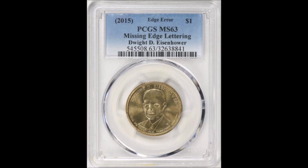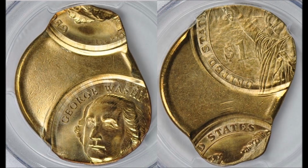These not-intended-for-circulation dollar coins, you definitely need to keep an eye out. These are very underrated right now, not only by themselves, but if you're able to find one with a nice error like a missing edge lettering on a president that you don't see too many of, then you have a coin that's worth many thousands of dollars.